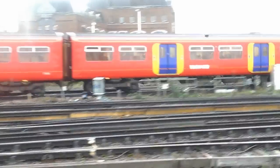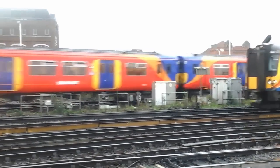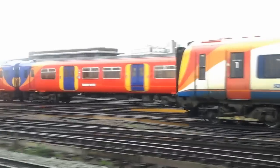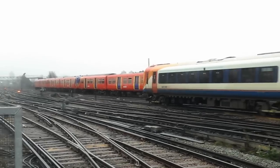Oh, hello, and there goes our 450 and a 444. Okay, we've got 444027 with, where's Racy? Well, the 455 is now beating it. You're being humiliated, sir. I wouldn't be able to get the numbers of the 455. Well, I notice it's bouncing everywhere.